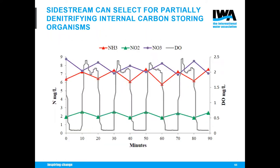That carbon storage can also lead to partial denitrification. This is a period of about 5 or 6 months of operation where we have this happening, and here's just a profile in time from the system. You can see in the gray, we have the air that's turning on and off because it's intermittently aerated, and there's nitrite accumulating while the air is turned off. So we're getting nitrite accumulation in the system, which is great for the Anammox downstream. And it's not from NOB out-selection, it's from partial denitrification. And we see that in this profile.